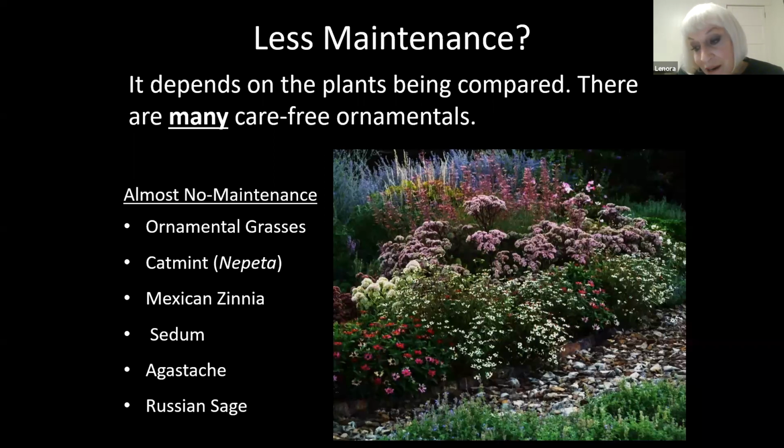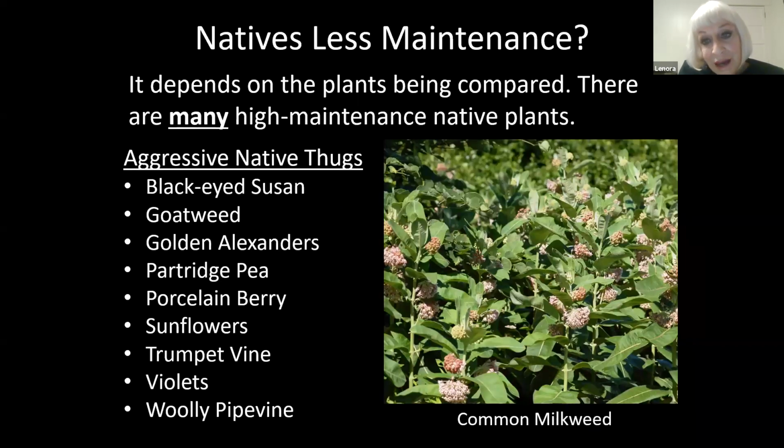Many of the natives are extremely high maintenance. You see my picture, common milkweed. I don't recommend common milkweed to any beginning gardener, because you've got to have a whole bunch of strategies in your toolkit to control this monster and keep it from taking over your property. I've got a list here. I went to one of Alan Branhagen's talks, those of you who remember him, director of horticulture out at Powell Gardens, and he did a talk on, well, see, we're not supposed to call native plants invasive because this is their home. We call them aggressive.